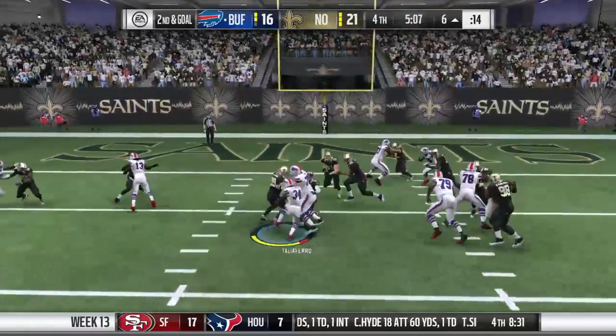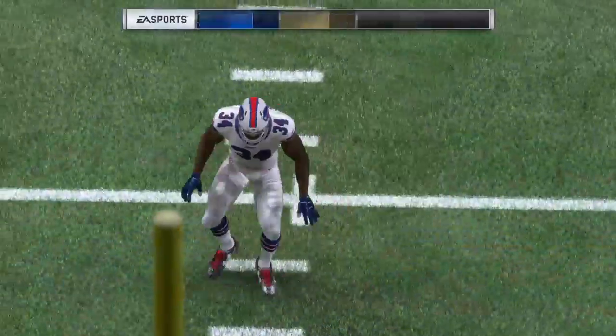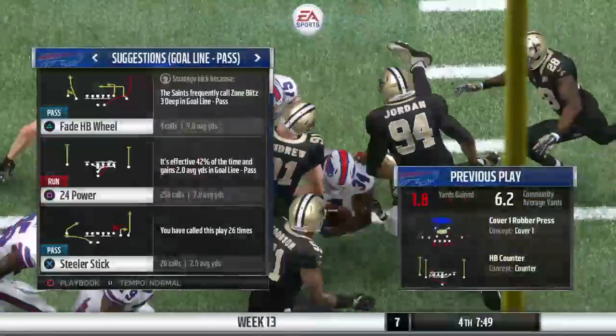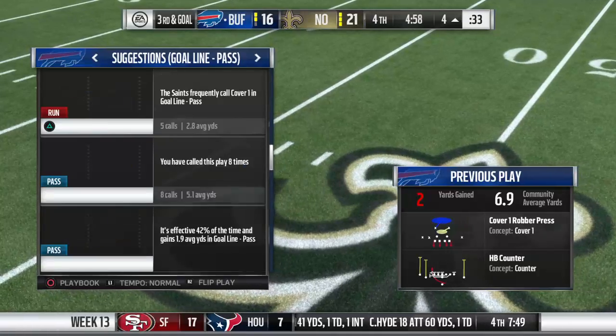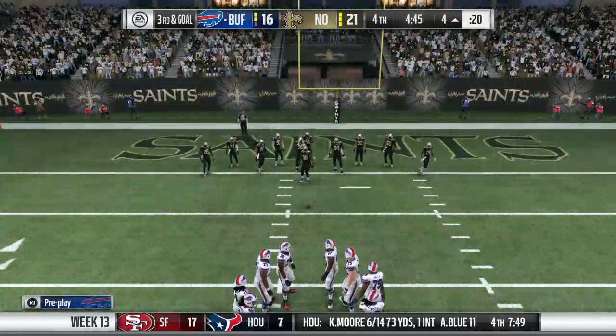They'll give it to him right up the gut. And the hole closes quickly here. He can fight only to about the 4. Calling a gain of 2 as they're knocking on the door now. 3rd and goal. Well, Brandon, we always know that once you score 1 touchdown, you're without a doubt a threat. And so far today, he's got 1, but was denied as he tried to get the 2nd one.